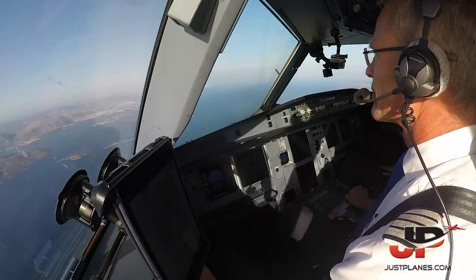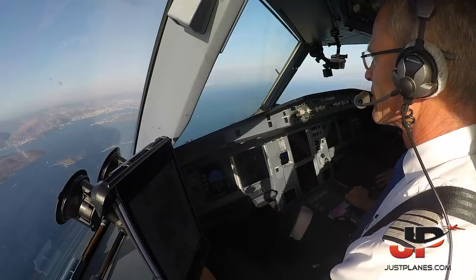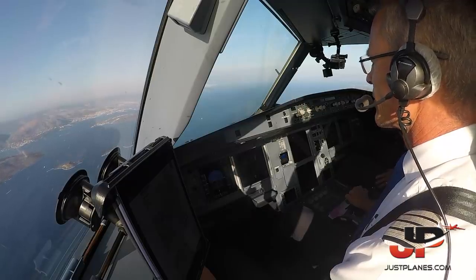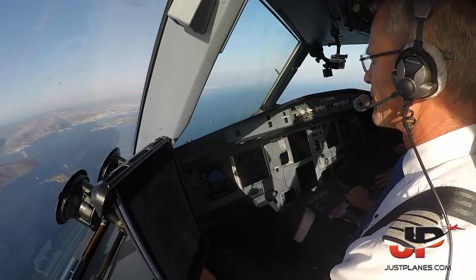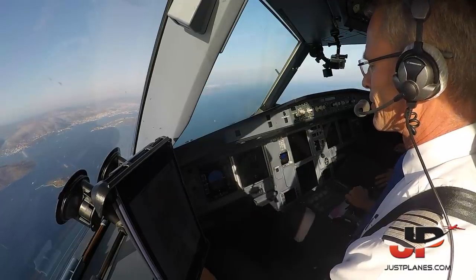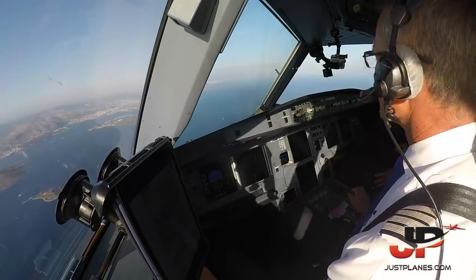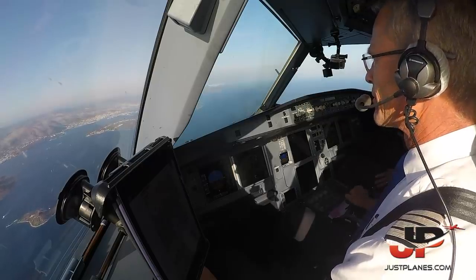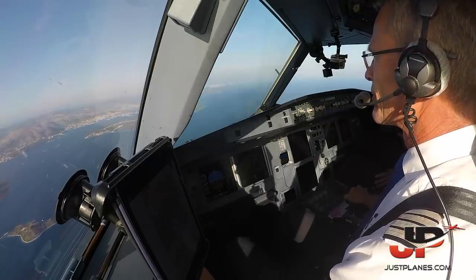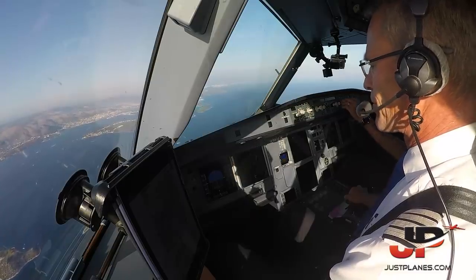Split tower, good evening, Scandinavian 64 Golf ILS Zulu, runway 05. Lufthansa 1717, clear for takeoff runway 05, wind 230 degrees, 8 knots. Lufthansa 1717, runway 05, clear for takeoff. Scandinavian 64 Golf, Split tower, continue approach runway 05, report altimeter marker. Continue, call altimeter marker, Scandinavian 64 Golf. Yeah, call the marker, yes.